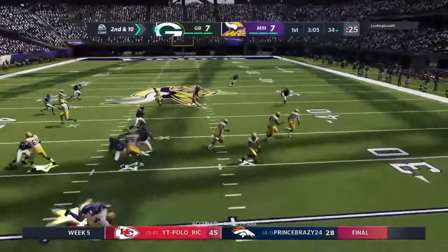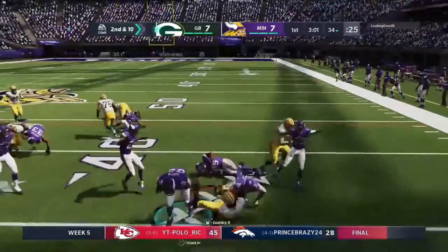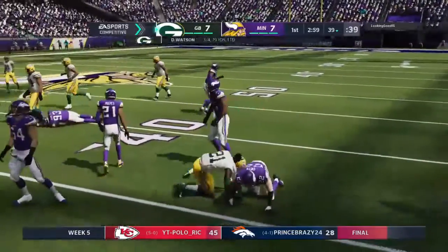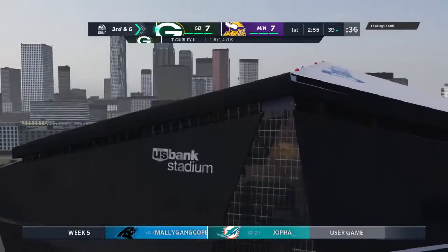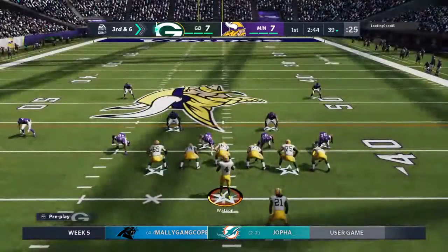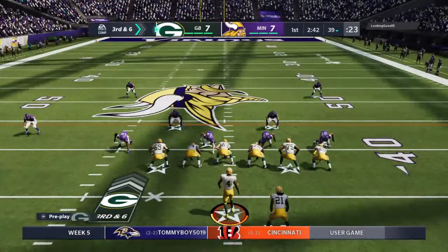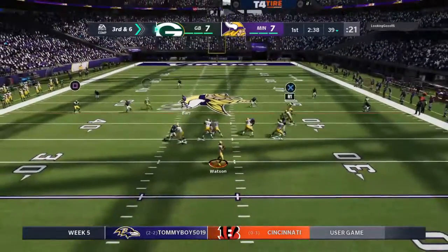Throwing again is Watson. And they'll set up the screen to Gurley. 4 yards the gain, and it'll bring up a 3rd down. In order for a screen pass to break big, a lot of things have to come together and be well executed. But all it takes is one small thing to go wrong and keep it from being a big game.